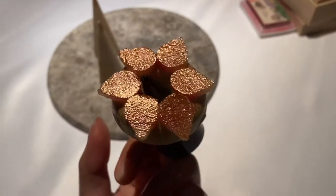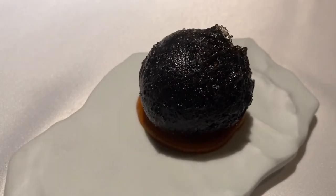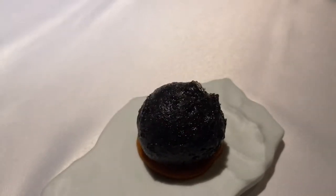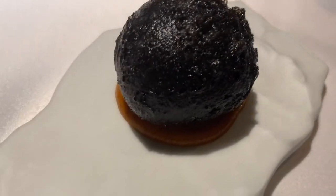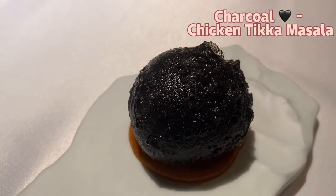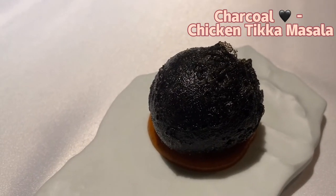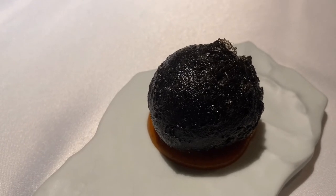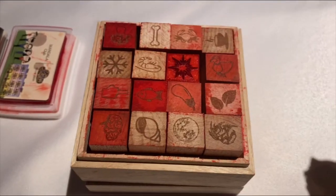Thank you. So, the next five courses are going to be inspired by Indian street food. So it's our journey to India. So in front of you, the first course, we call this charcoal. No matter the north or south of India, they cook over charcoal. So this is the chef's interpretation of charcoal. But I'm going to invite both of you to try it and then tell me what you think it is.